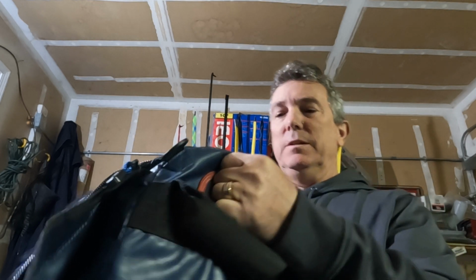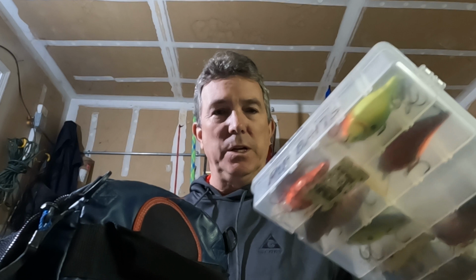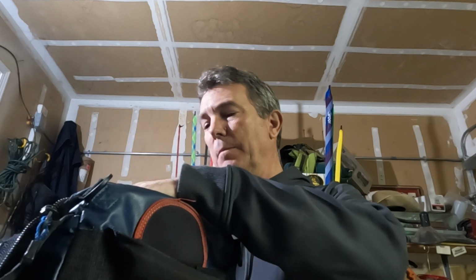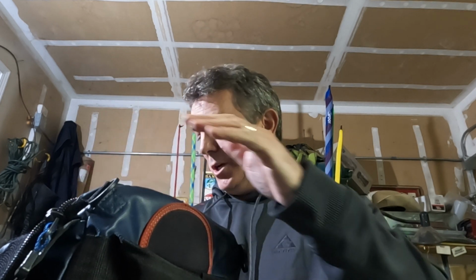A couple packs of line in case I need to redo some leaders. I got some crankbaits, just some alternative crankbaits. I got some bladed jigs as well and a swim jig. Got some jig heads, my standard box of hooks and weights, a bunch of brush hogs in different colors. These are the standard size brush hogs, and then a bunch of jigs.